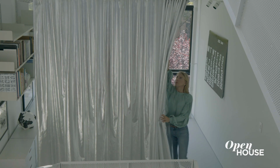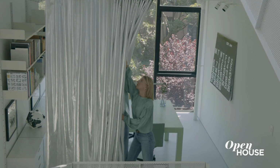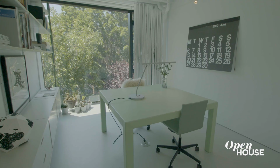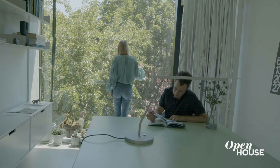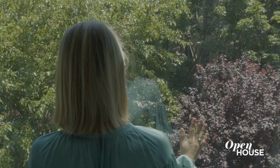Rather than designing rooms with specific functions, we created a series of spaces that can accommodate functions as needed. The study is a work area, which is open to the rest of the house. It also opens up to the green backyard and makes you feel like you're in a treehouse.